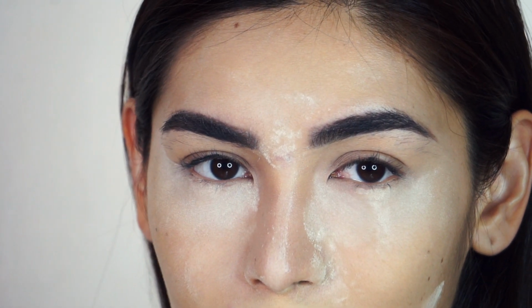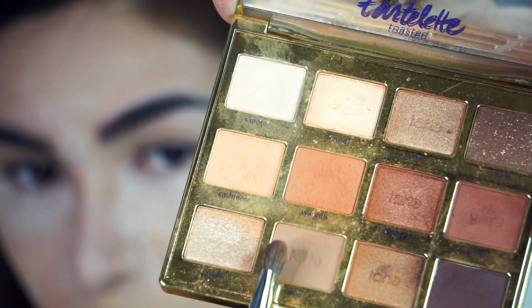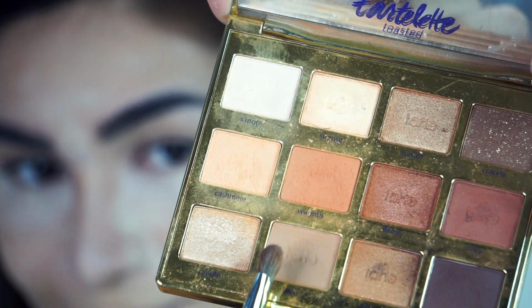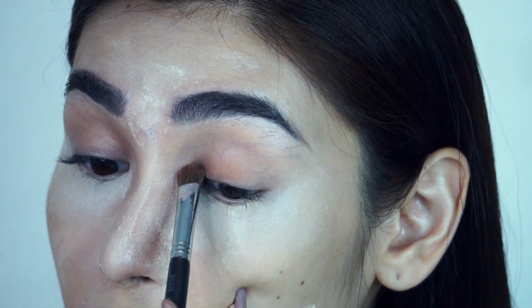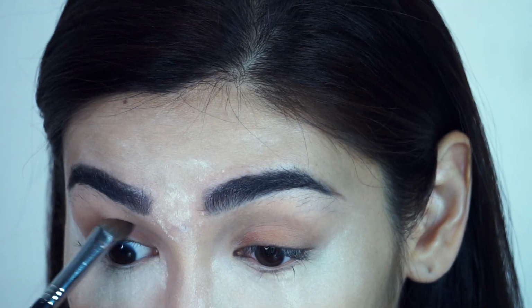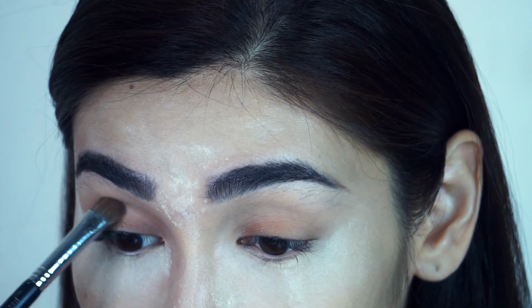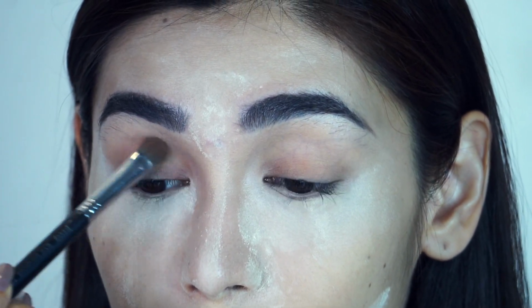So now let's focus on the eyes. With my Tarte Toasted palette, I use the shade Latte, which is a light brown taupe color, and I put that all over my lids. While you're doing this, make sure that you're blending. The key to doing your eyes is always blend, blend, blend.